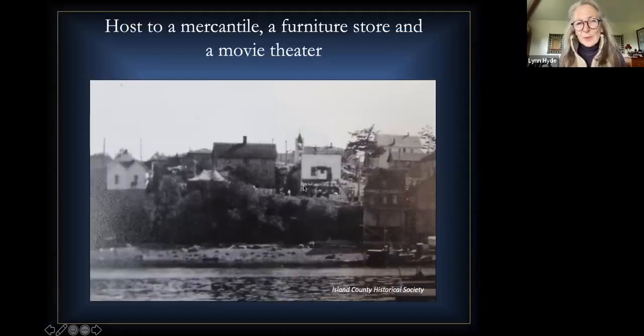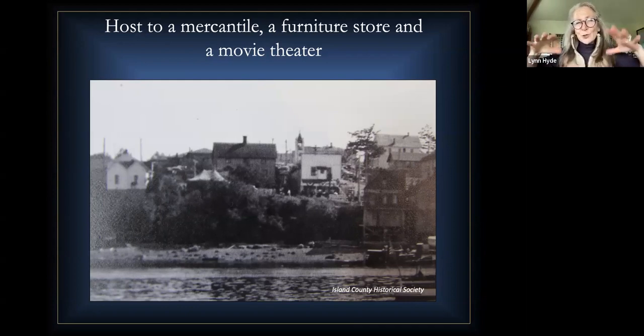This picture's from the 1930s. It's a detail from a water festival shot. And now you can see there's a new mercantile building. The Haller House is in the center. And then the big thing with the flag banners, that was a new commercial store. Sometimes it was a furniture store, sometimes it was a mercantile, but by the 1930s, it was the movie theater. And you can see the projection booth sticking out over the sidewalk on the second floor.